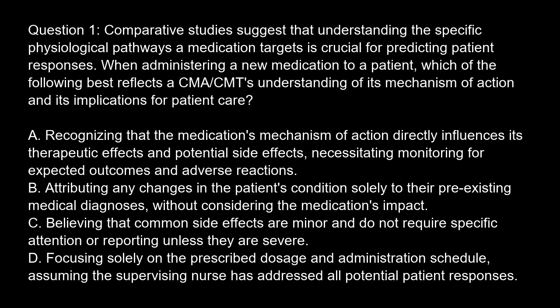Option B. Attributing any changes in the patient's condition solely to their pre-existing medical diagnosis, without considering the medication's impact. Option C. Believing that common side effects are minor and do not require specific attention or reporting unless they are severe. Option D. Focusing solely on the prescribed dosage and administration schedule, assuming the supervising nurse has addressed all potential patient responses.